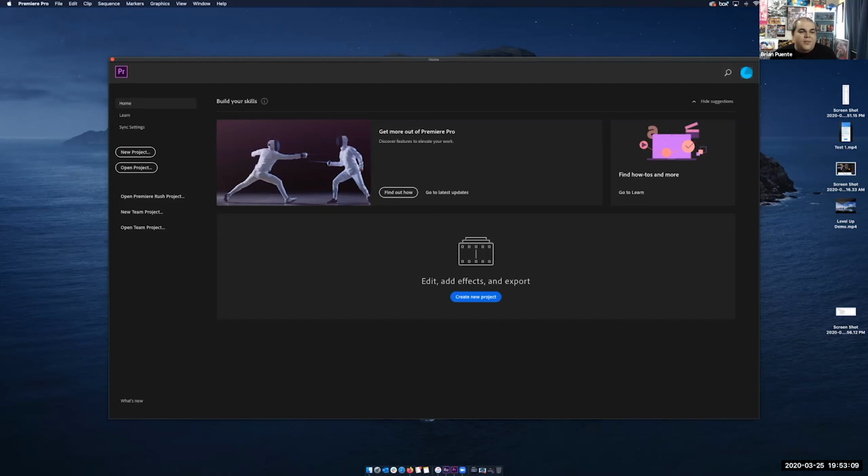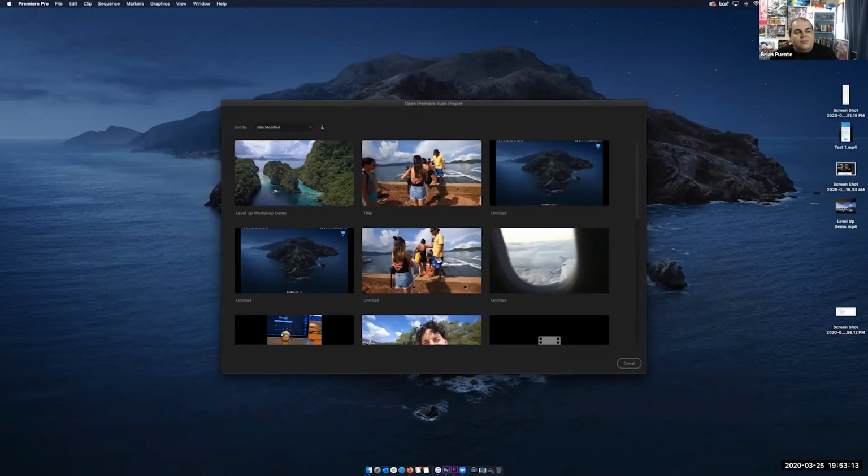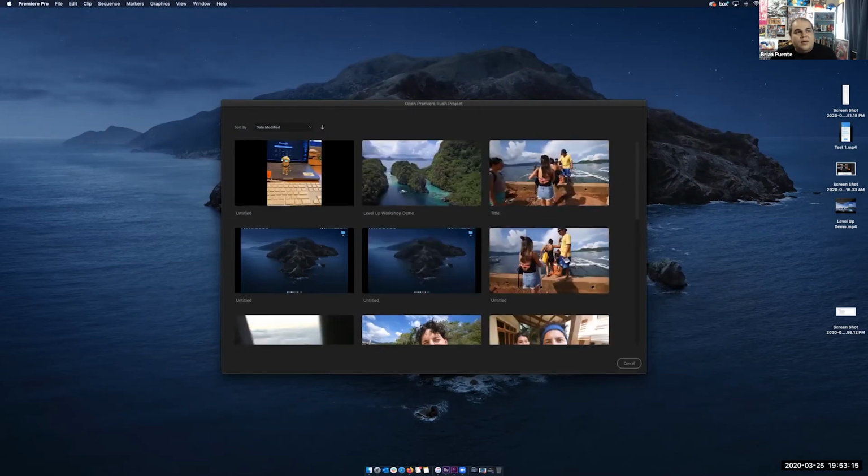So you'll just open up Premiere Pro, which I already have open, click on Open Rush Project, and then select the one you want to use. And once you do, it will import that into Premiere Pro so that you can start using it. I'll say that this is a one-way street. You can go from Premiere Rush to Pro, but you can't go from Pro to Rush, if that makes sense.